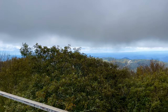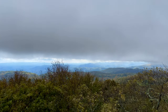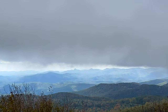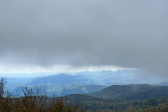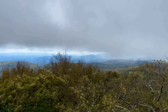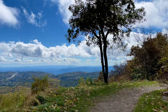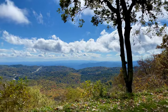All these leaves would be here, and you could see a lot further too. Be totally unobstructed. Clouds are starting to move away, so a little bit of open here to look at.